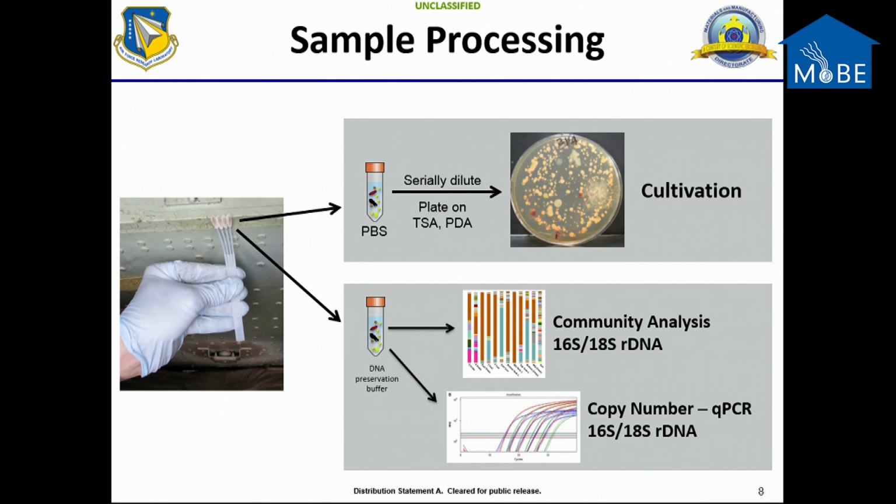We also took a subset of our samples to do community analysis by 16S and 18S ribosomal DNA sequencing, and we also did qPCR. So through a combination of these techniques, we get an idea for who's there, who's been there, and how many of them are there.